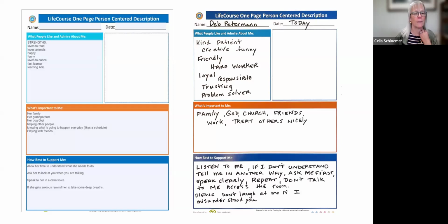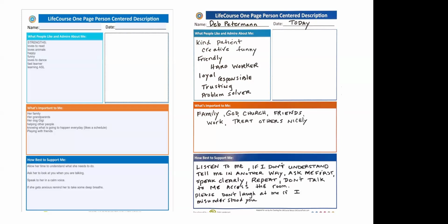Go ahead, Deb. I'm sorry. No, chime in anytime. We have already had that agreement. So let's go ahead and do the next slide. So do any of you have questions about the one-page person-centered page? Maybe in the chat you can say it's helpful. Does this look difficult? Here we go.